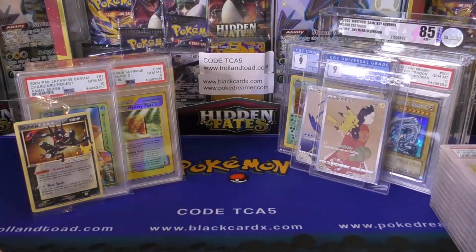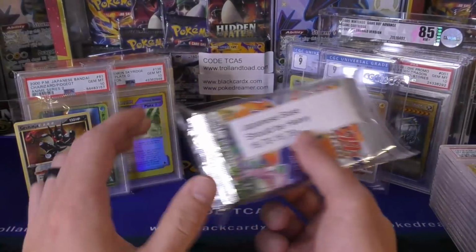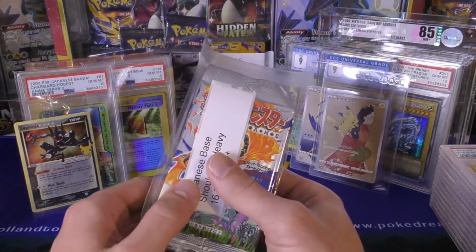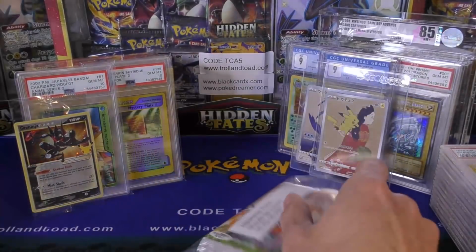Oh, next up, the Japanese base set packs. There were so many of these things, and we kept pulling hollows, but the guy was like, they're not selling fast enough, so we weighed out the rest of the packs, and we're going to be selling them as either heavy or light. The heavies will have guarantees. They'll be $495. These from the box should be heavy, that are also over 16.7.